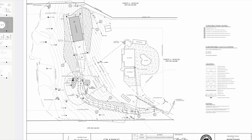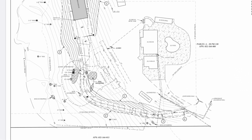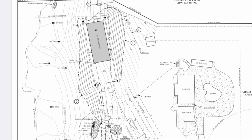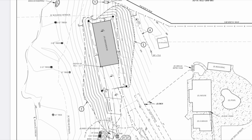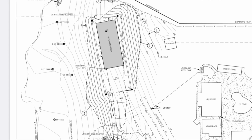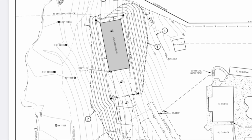This is page 2 here, and this is the main page. It has most of the important information for the grading plan. Towards the bottom, you can see the agricultural access road, which comes from the driveway, goes down, works around the septic drain field, and then up to the greenhouse pad. Further to the north, you have the greenhouse pad itself, and on the east side of the pad, that's a cut. They're cutting into the hillside on the east, and on the west side, it's a fill, so you create a flat area that you can build the greenhouse on.